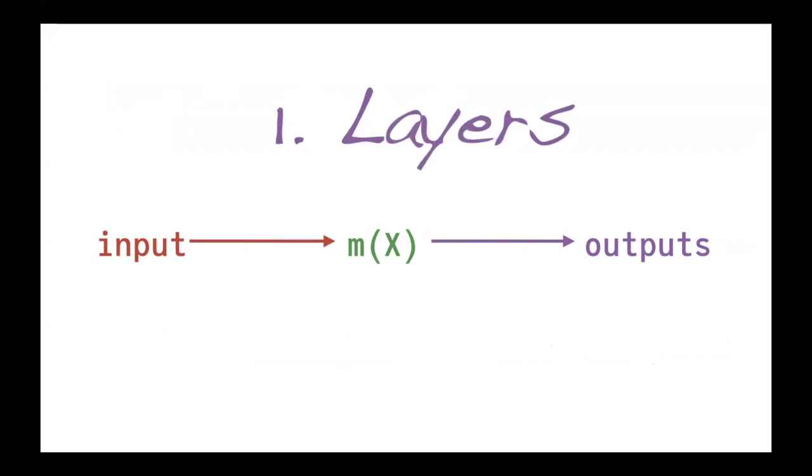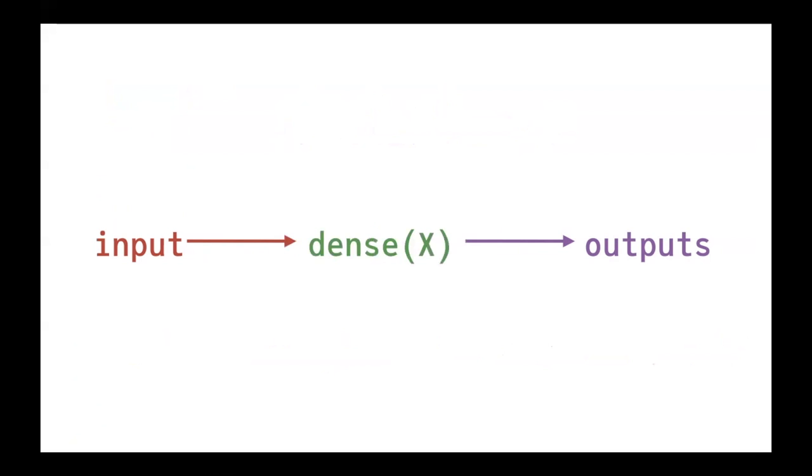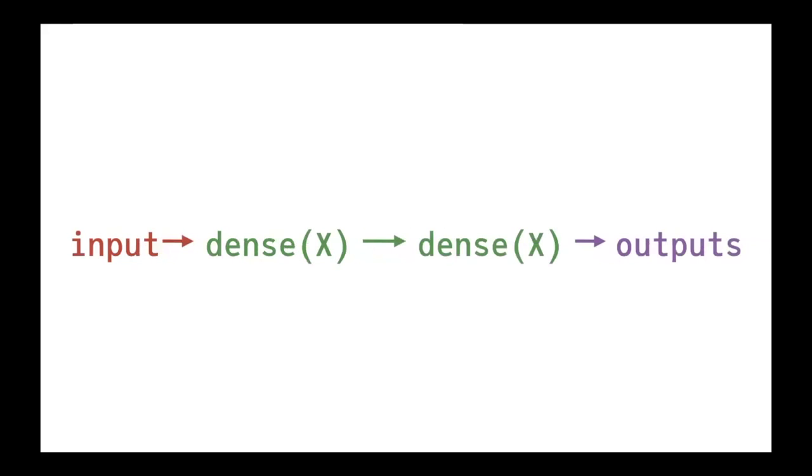So the first thing that makes this a neural network is the idea of layers, right? If you look at a net or even a network, there are multiple nodes in the layers. So we can have a single dense layer, we could have multiple dense layers, and each one of those has its sets of weights and biases.